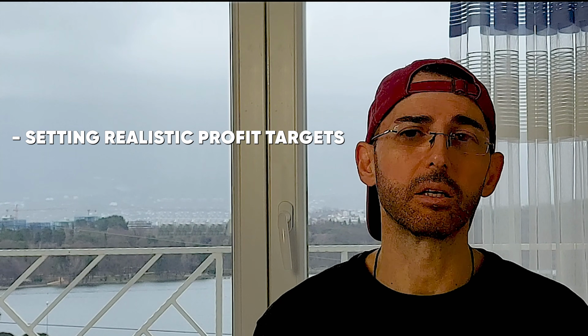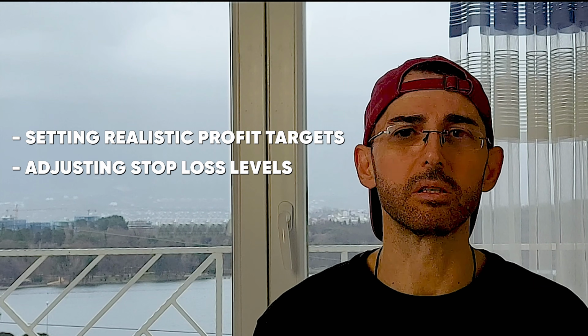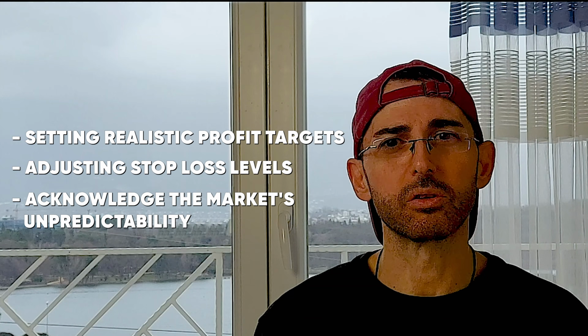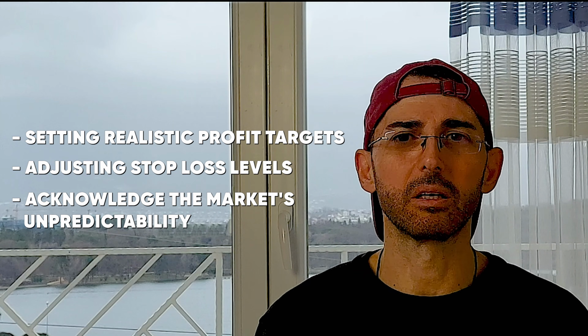I think that this entry can be seen as an example of finding that delicate blend or harmony between thinking ahead without getting ahead of ourselves. In my view, trading is about planning for different scenarios without being overly presumptive about the outcome. This obviously involves setting realistic profit targets, adjusting stop loss levels as needed, and being prepared to acknowledge that the market is basically an unpredictable beast. This balance, in my opinion, when achieved, can lead to profitable trades.